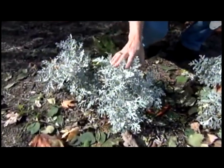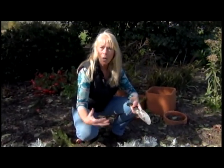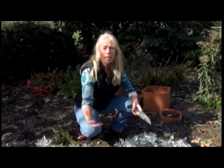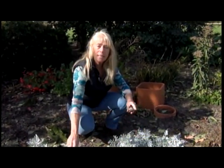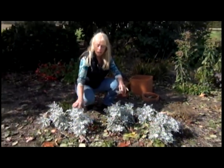And this is a great plant if you wanted to have a break between something red hot, orange hot, yellow hot to one of the cool colors. It's a nice transition. Or if you think the two colors might clash, you can plant the Dusty Miller in between them. Or if you just want to have something that's going to sort of soften the garden or lighten the garden.